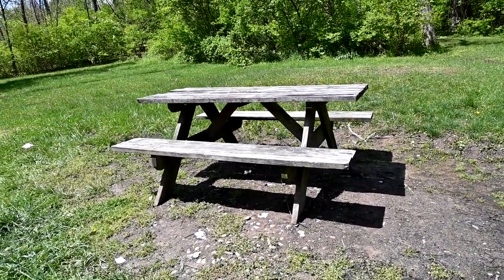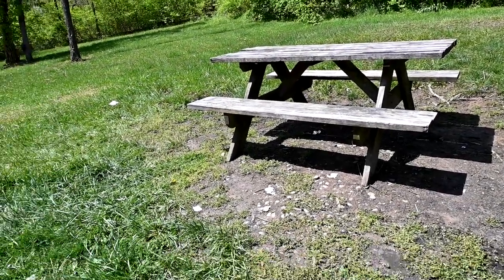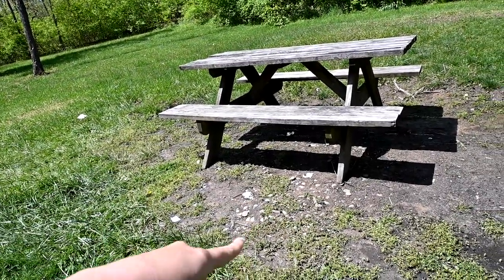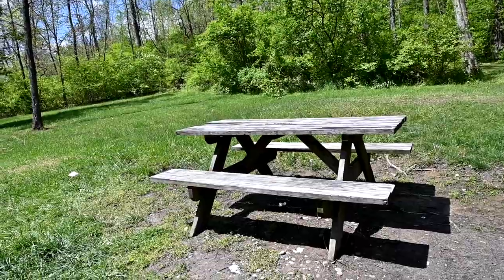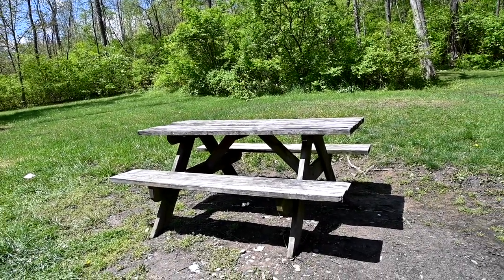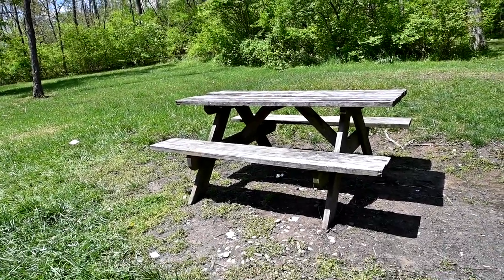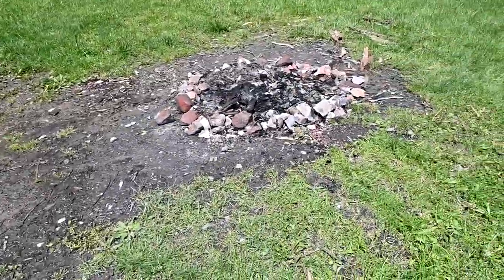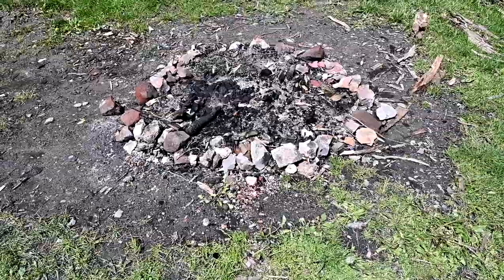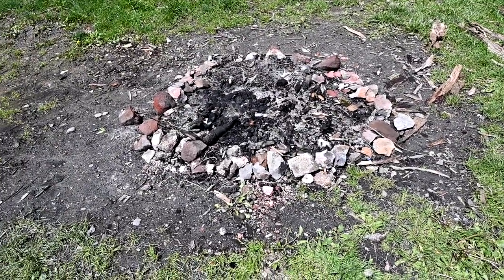And just a note, the other night there were some teenagers here and they left some trash around, which I'm probably going to clean up, but it was not like this when we got here. It's actually a really nice, clean campground. People just need to clean up after themselves. Then you also have a fire pit. The first day we got here, we made a fire all day long.